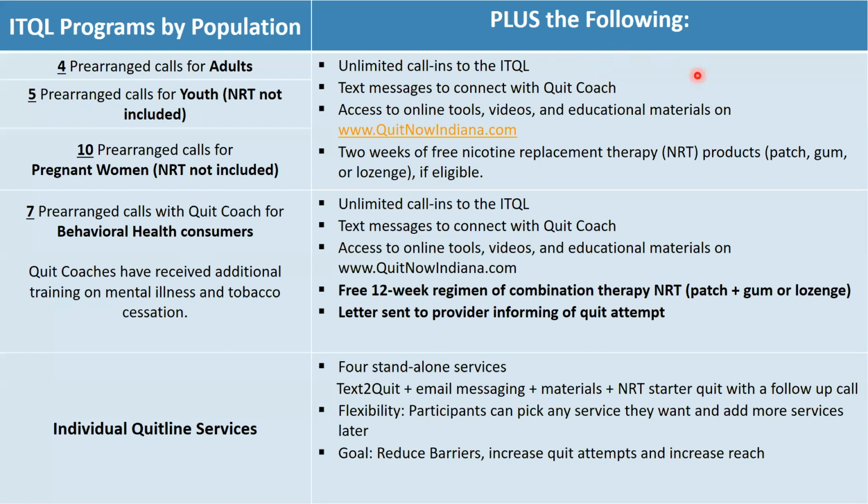As well as other portions in this program include the text messages to connect with the quit coach, as well as access to the online tools and educational materials through quitnowindiana.com. And they're also eligible for 2 weeks of free nicotine replacement therapy, whether it be patch, gum, or lozenge, if available. And then moving on to the youth program, this program differs slightly with 5 prearranged calls, as well as the unlimited call-ins, text messages to quit, as well as access to the online tools, videos, and educational materials as well. However, the nicotine replacement therapy is not eligible to the youth program.